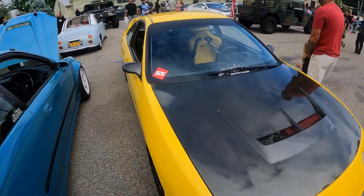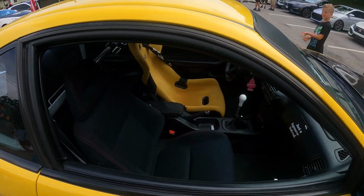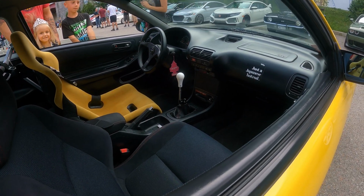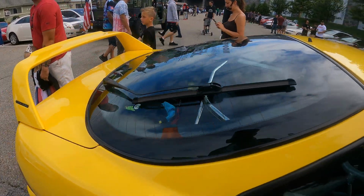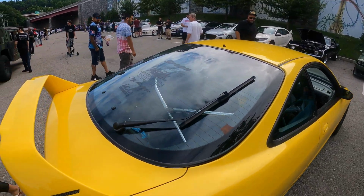Love how clean this is. Little spoon mirrors. You have a Hybrid Racing shifter in this one. Everything in here is just perfect. It's purpose oriented. It's not anything too flashy, nothing too crazy. It does what it's supposed to do.